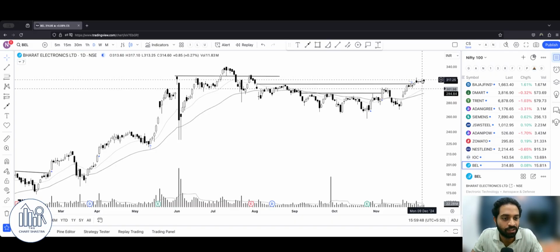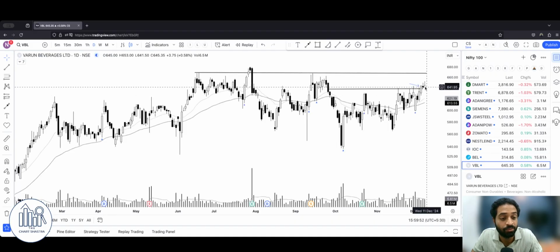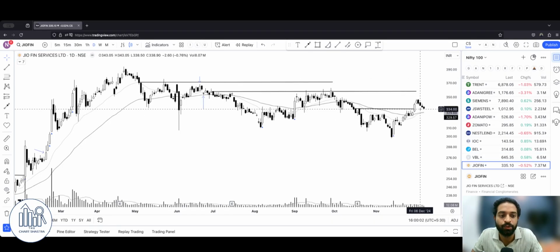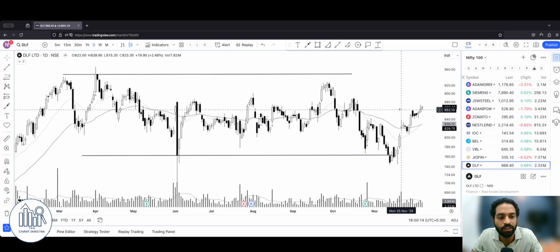Bharat Electronics again, it is still consolidating, taking its time. Let's wait. Varun Beverages slowly inching up. See, I like this. Let it move somewhere around 660 level and have some consolidation, then a breakout. Jio Fin Serv, I don't like this. Probably it should be less of a pullback and more of an attempt at the next level. But let's wait.